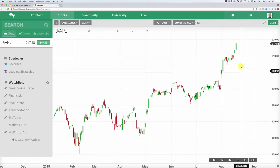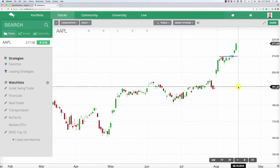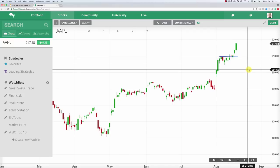Okay, and again, last week I used the 210 area, above 210. I said, hey, if it goes above 210 and closes there, I think we're looking at least 212 to 215. It blew right through those targets, and it looks like it's headed to 220, potentially even 230.